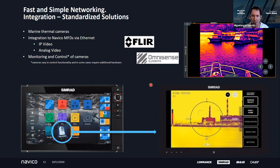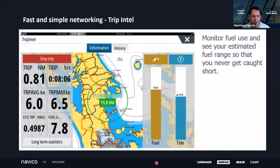And of course, you can use some trip intelligence to define the route, to know how much fuel you have, how much fuel you are going to use, how many miles you are able to do, and these kinds of things that you can do when you are planning a trip.